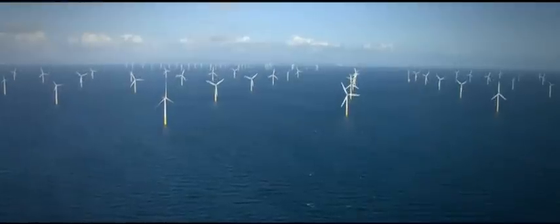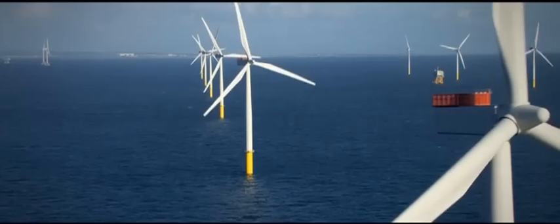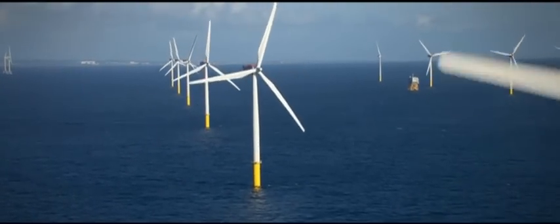There's huge potential from the wind resource around the UK to develop very large projects, but they're in deeper water further from shore, and we need a more specific technology that's right for that application. A number of sites around the coastline offer fantastic wind speeds and relatively uninhibited issues with regard to shipping.